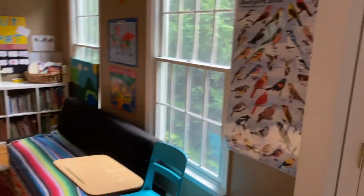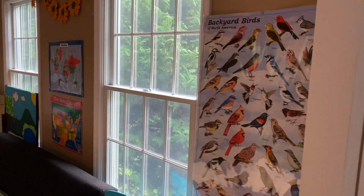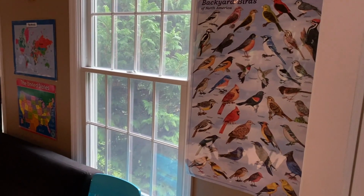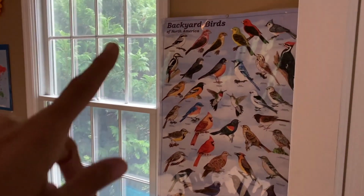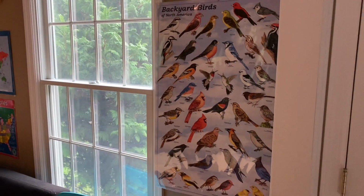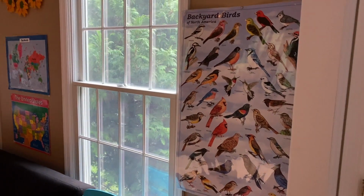And then I like putting a lot of posters on the wall that I'm using throughout the year. So this is backyard birds, and I like having posters that the children can use to identify local animals. They love watching the birds on the bird feeder and being able to identify them and track them.